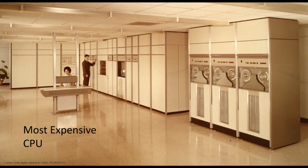It's also the most expensive CPU in inflation-adjusted dollars that we have. So the CPU alone, each one was sold for $2 million. A large number of organizations bought them. One went to the Bowery Savings Bank. We'll see a picture of that. Several went to the airlines, and 6 of them.